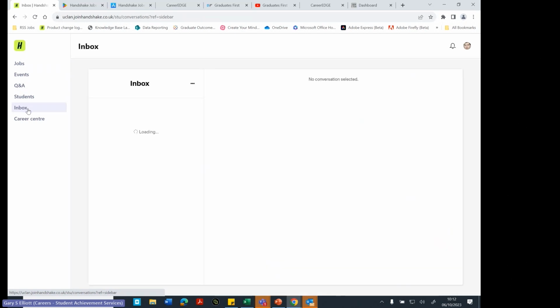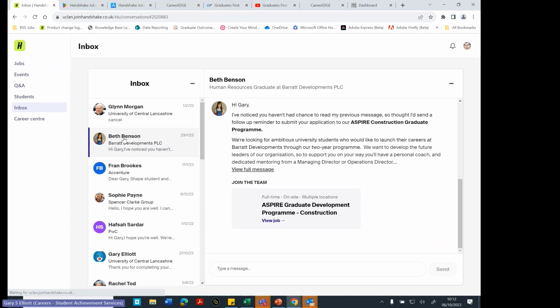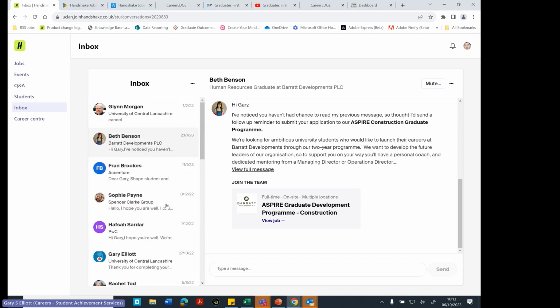If you do receive a message from an employer, it'll come into this inbox on the left-hand side, and then you'll be able to see the employer sending you a message, and you'll be able to type a message back here and press send, and then you'll be able to have a conversation backwards and forwards with employers. And lots of students do. The students who have had many messages with many employers have built up quite a large network, and that is quite common. So that's your inbox there.